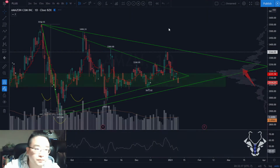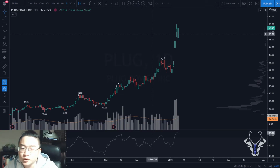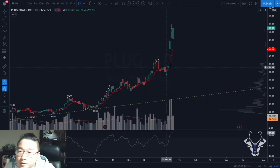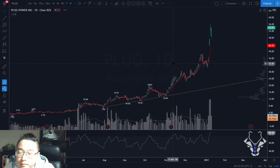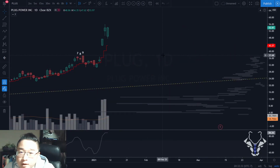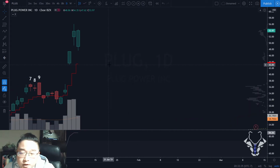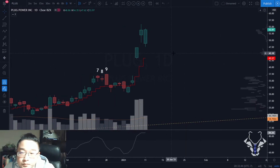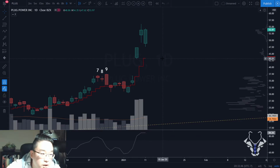Plug. Blue sky name. Nice bull volumes on the last two gap ups. Seeing a little bit of a stall here. No substantial red flag. If you're in the play, use the daily 8 as your guide. Even if we do come back, I don't believe we'll break and close under the daily 8 based on this volume and price action. Yeah, use the daily 8 as your guide.